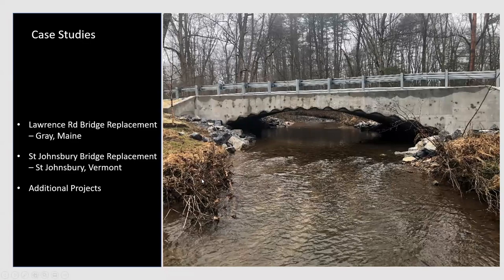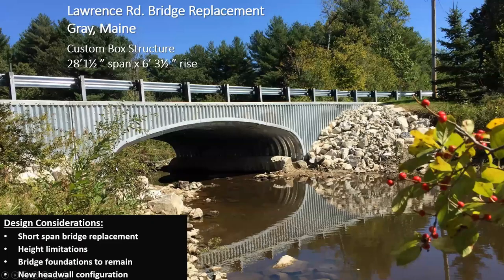So getting into the case studies, the first one here is in Gray, Maine. This is a bridge replacement for a 20-foot span steel bridge, just reached the end of its life. And what they wanted to do here was really do minimal disturbance of the site. They wanted to reuse the existing bridge abutments. Those are actually incorporated into the foundation. They didn't have any flexibility to change the road grade, so that was pretty well set. So in terms of sizing the structure, it basically had to fit around the existing foundation and provide enough cover to meet all the design requirements for the traffic above.